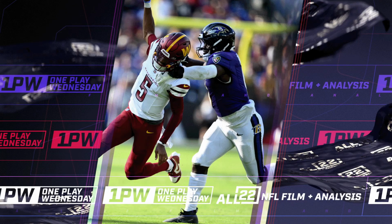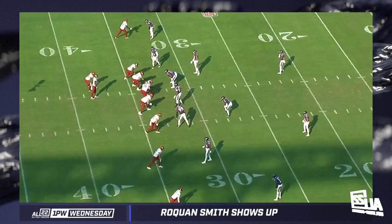If Roquan's not in position to make this tackle or force Jayden Daniels out of bounds, it's quite possible we're looking at a different result on Sunday. I believe if Washington goes down and gets a touchdown to close within 30-27, they very well may onside kick to put a lot of pressure on us in terms of fielding it, knowing that if we don't recover it, they could potentially win. We're going to get the film started with the all-22 angle first.